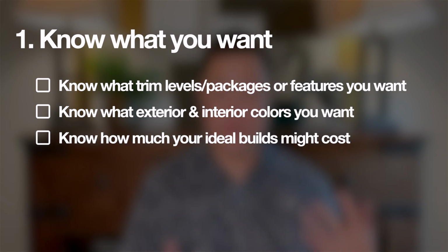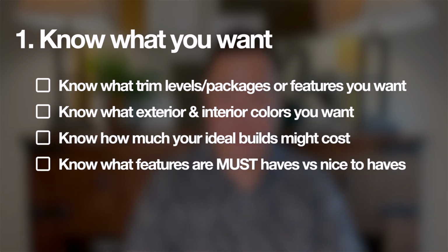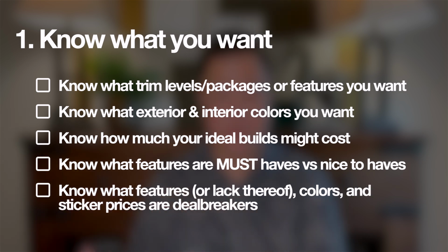And of course, as you think about the features that you're looking for, you also need to be thinking about the price point. How much are those features going to cost when you build or spec a car out with them? So how much are you going to have to spend when that car comes into the dealer and is available?